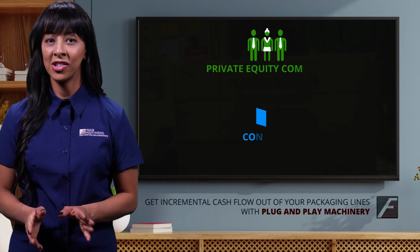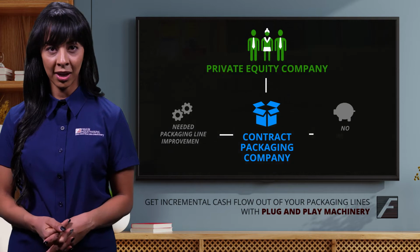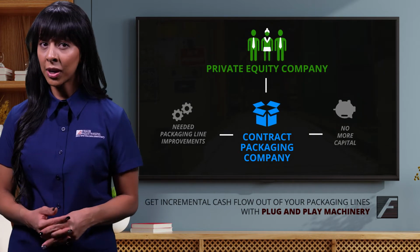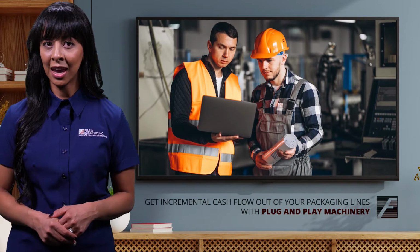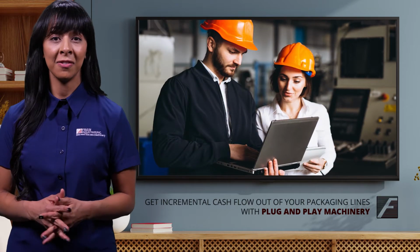A contract packager had just been purchased by a private equity company and needed to quickly improve their packaging line efficiencies. Unfortunately, they had already spent the money the private equity company had provided. A team of Frain engineers visited their facility and provided recommendations for plug-and-play equipment that would triple their production efficiency.